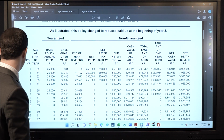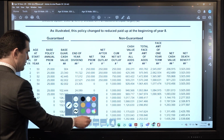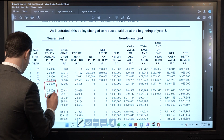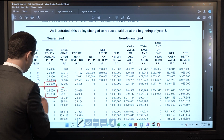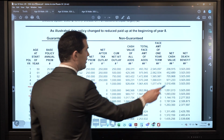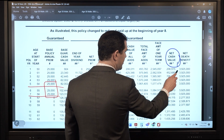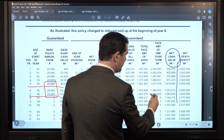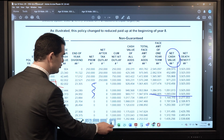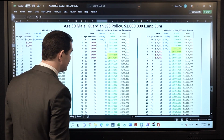As we check this guy out, you notice over here, 25K base premium, still due, but I'm not paying it. My out-of-pocket is 0. There's my cash value, continues to grow. Chop the death benefit down at year 8 through that reduced paid up option. Back to the Excel sheet.